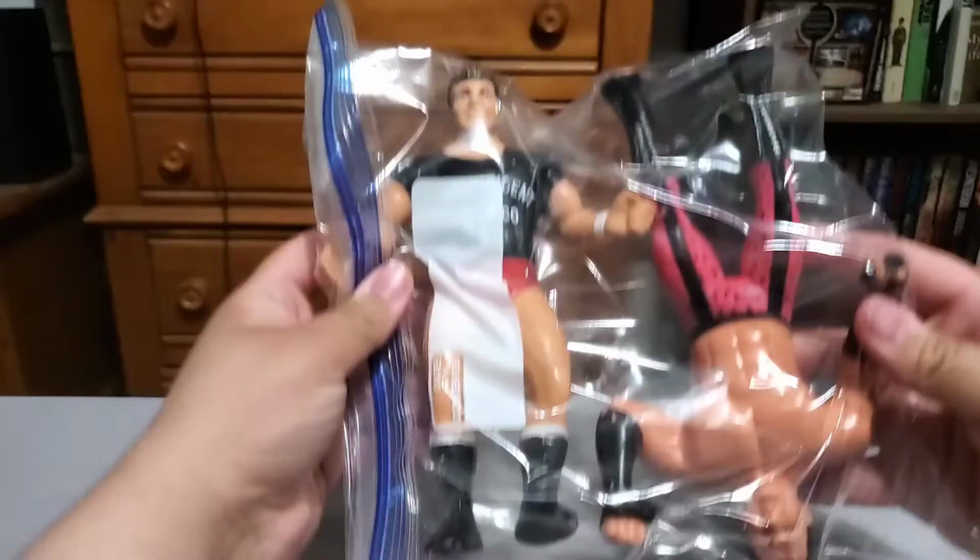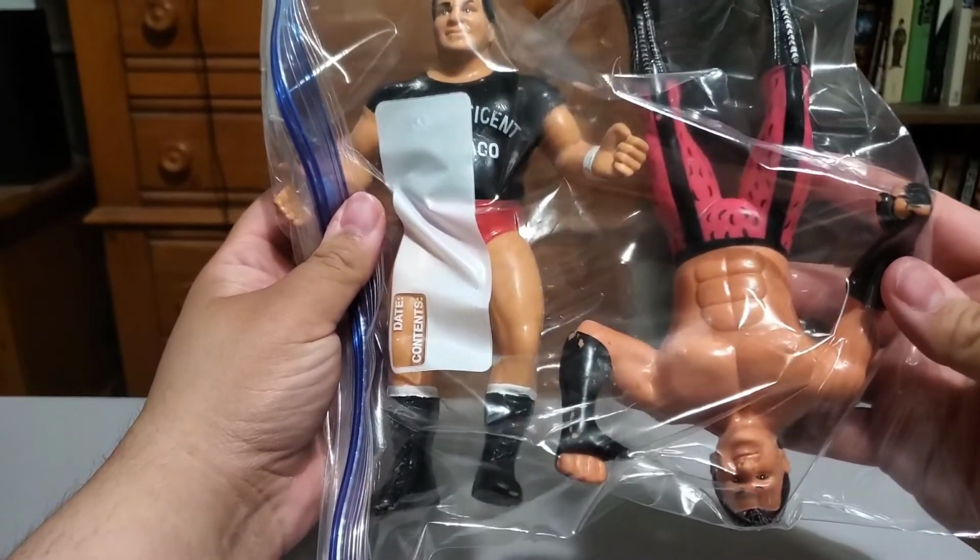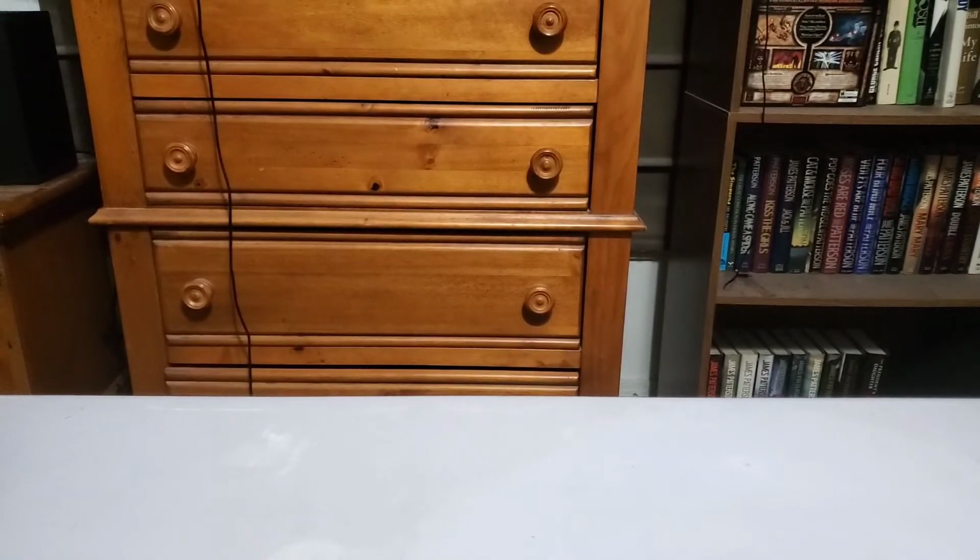So let's go ahead and start with the top here. We have Don Morocco and Brutus the Barber Beefcake. So that is cool. Let's go ahead and get these guys open. The Don Morocco one is one of those ones that I was low-key really excited for. And he's in pretty good shape.